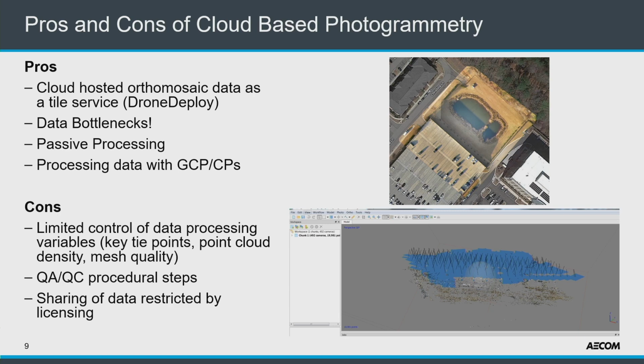The other cons being the limitation of the control of the data processing variables. Some cloud-based systems are getting better at that, allowing you, say, to increase key tie points, other aspects of that. I have not found an option that I really enjoy using that's cloud-based that also takes that into account. Therefore, I tend to use one or the other path. Quite frequently, when processing data and I know I need to get to a survey-grade deliverable for that, and using Pix4Dmapper or Metashape, what have you, I'll go that route, but I'll still just throw it up in DroneDeploy, just to have it for posterity. That way you can pull it out and say, hey, look at this, and hand it over to people.